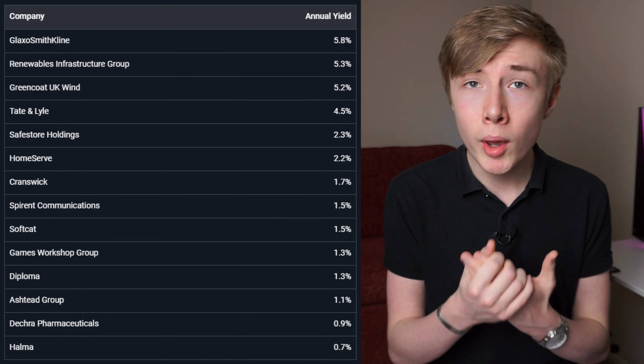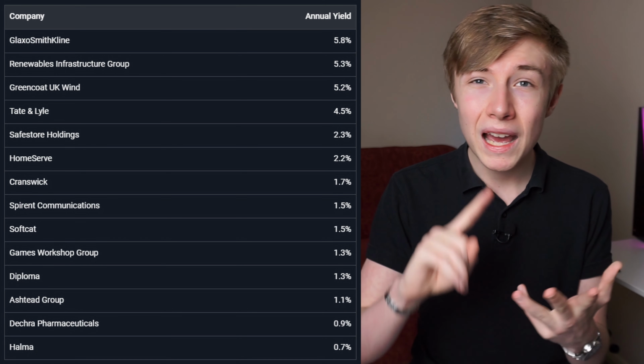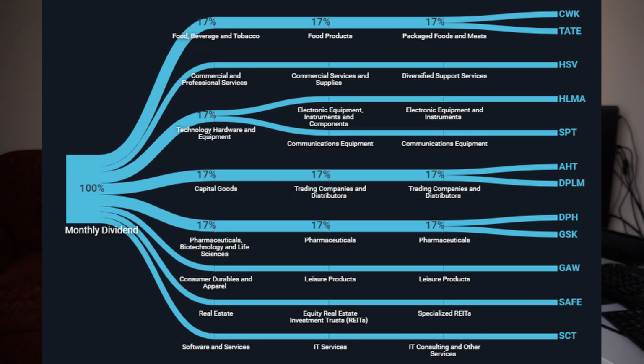I must disclaim that I only hold a few of these stocks. I hold Halma, Ashtead Group, and Games Workshop. In the past, I have held Softcat, for example, but I don't own the rest of these companies. Whilst also this portfolio remains well diversified between industries and sectors, and I will place it on the screen here. I think this is quite a good balance, although in the case of Tate & Lyle and Cranswick, you could certainly choose one or the other if you desired.